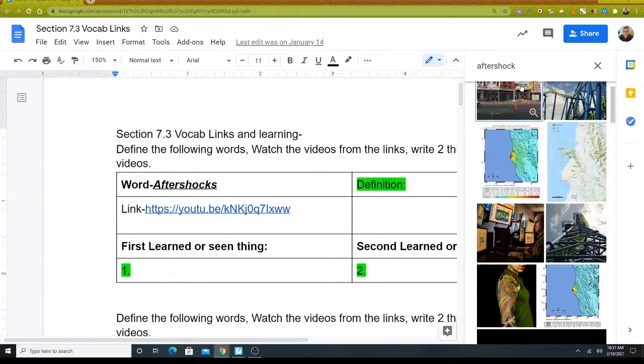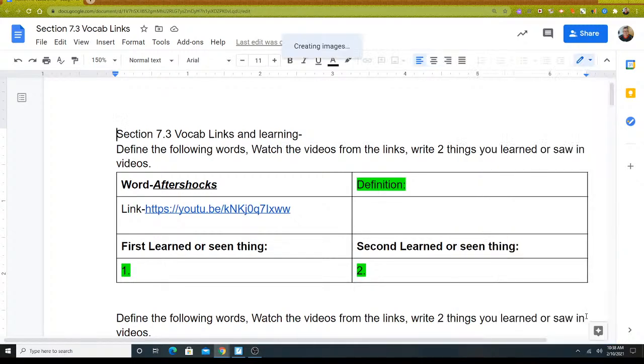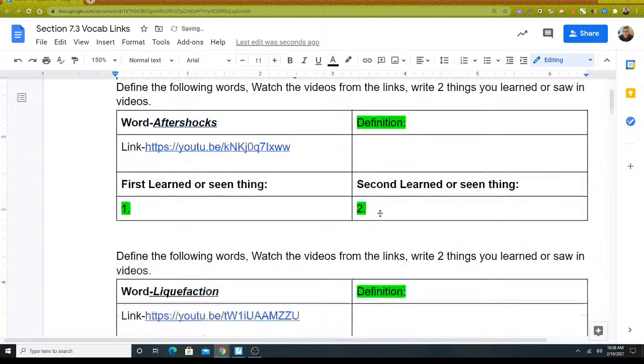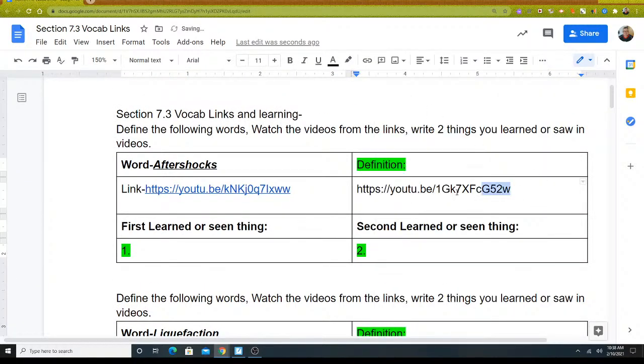Now, not everything is perfect. You can use this image, for example, you did insert it. Now, does it fit exactly where it wanted to go? I probably should have put it in the box, but I'm going to delete that one. I didn't put it in the right spot. That wasn't it. So that's where it's going to go, though.